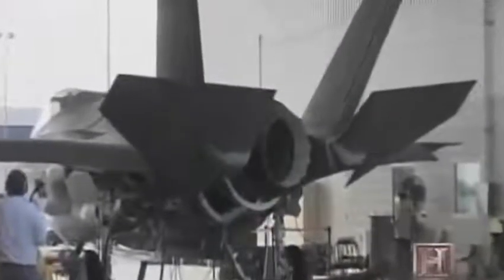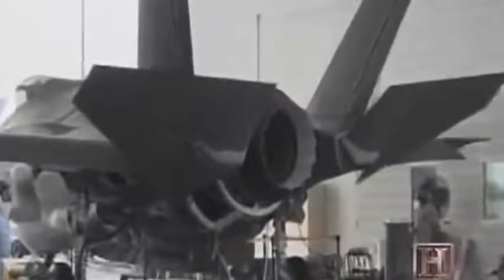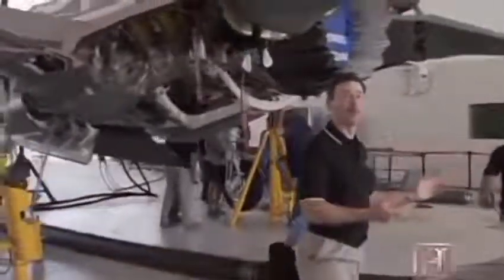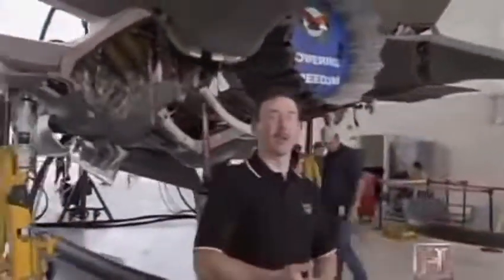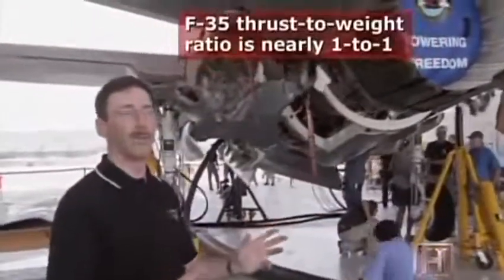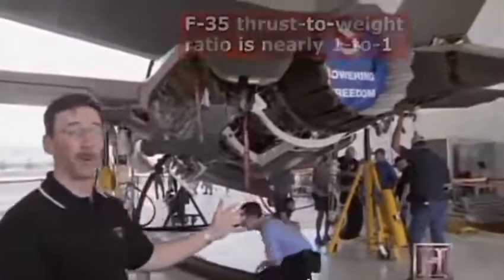The muscle that powers this supersonic jet is the largest single turbofan ever put in a fighter. The Pratt & Whitney F135 engine. Back here at the aft end of the airplane, we have the propulsion system. It's a single-engine aircraft. One of the largest engines in a tactical fighter. This particular engine has 40,000 pounds of thrust. Essentially in a 50,000 pound class aircraft, it's going to be a pretty snappy performer.